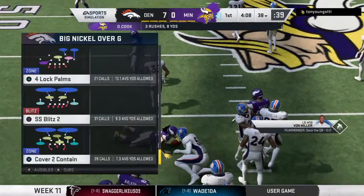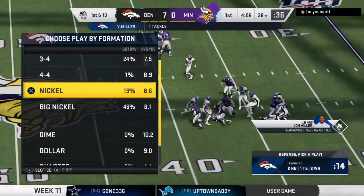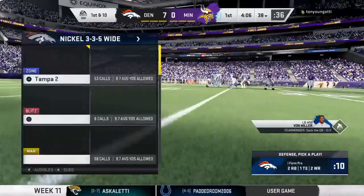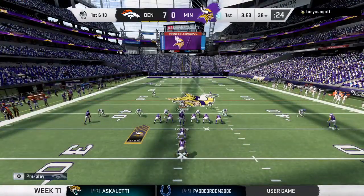And he'll be brought down shy of the 40 at the 38-yard line. They'll get 3 as the drive continues. It's a first down. So here's a 1st and 10 at the 38.